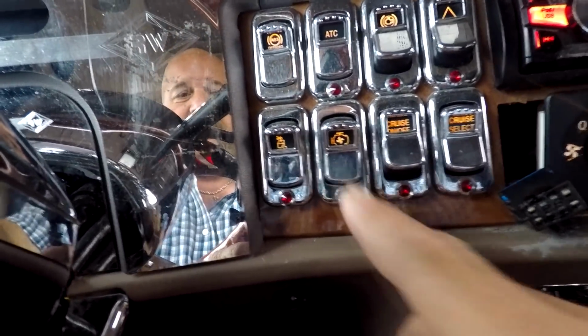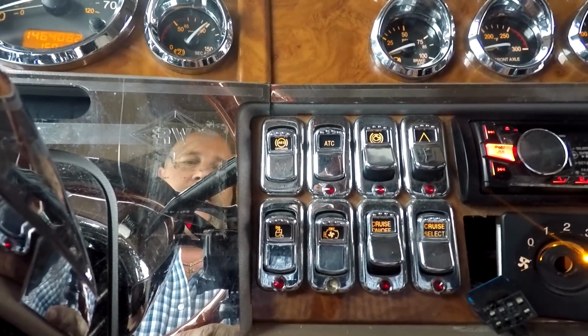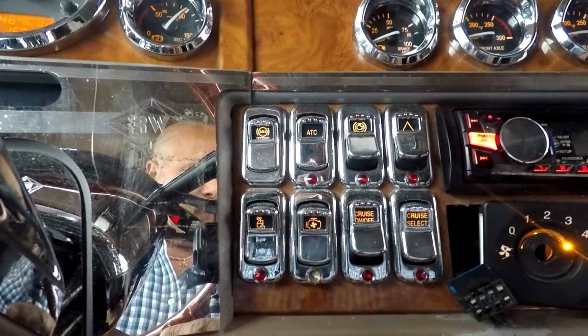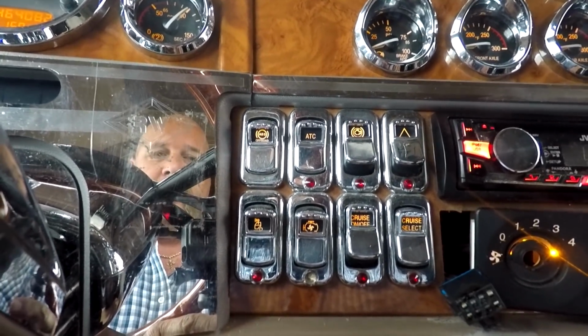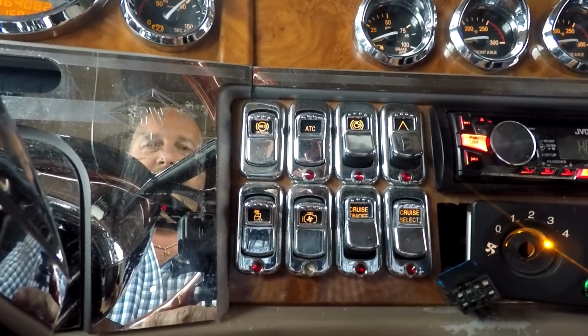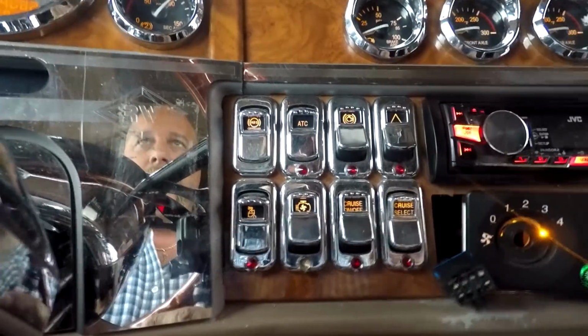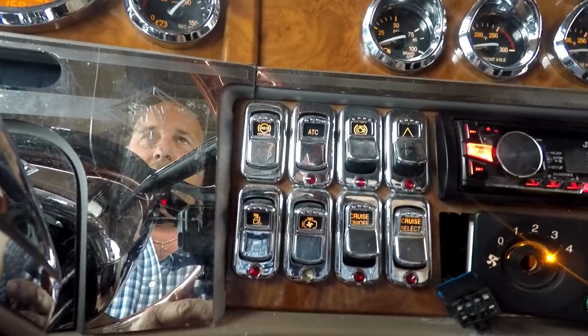This is the engine fan. Remember, underneath the hood, I had the fan clutch that turns the fan on and off. This is a manual override. It forces the fan to turn on. You flip that switch and the fan locks on and stays on. You turn that back off, then it goes into automatic.